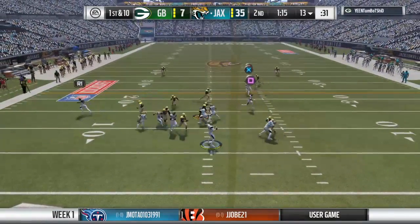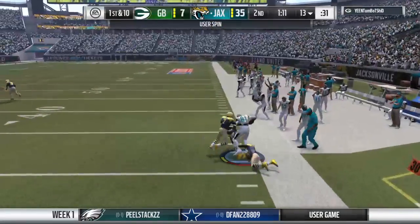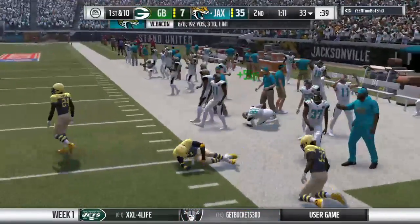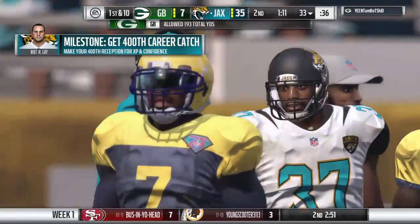They'll try and start this drive in the air. Firing quickly here, and that's complete. And he is out of bounds, getting it across the 30-yard line. A good pickup there of 20 yards.